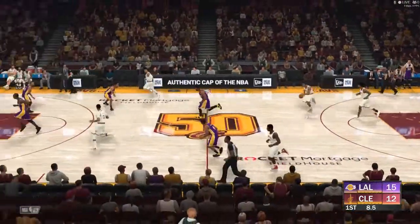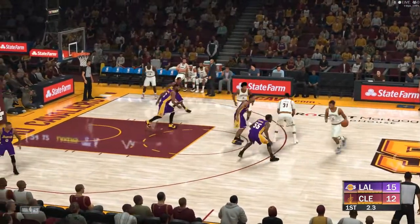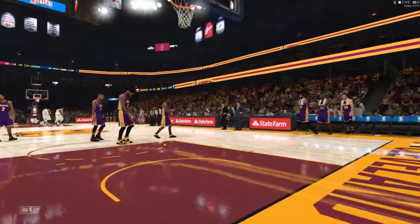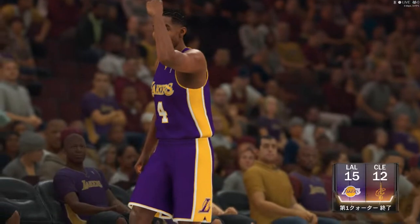Yeah, you know, Lillard has been so good at finding the open man, puts a lot of zip on his passes, and he knows he's responsible for getting his teammates the ball. At the end of one, a closely contested game so far. Los Angeles on top, up 3. Stay with us as we get set to bring you the second quarter right after this.